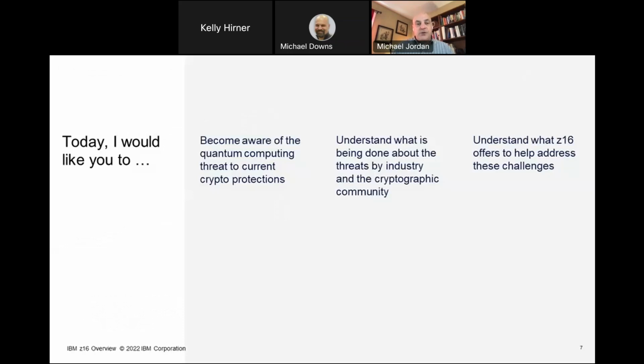So what's the goal for today's discussion? First, I want you to become aware of the risk that quantum computers pose, and understand what's being done across the industry. This is certainly not just something IBM is talking about, but what is the community doing and saying in this space? And lastly, what have we done with Z16, and how does this help you in this journey?